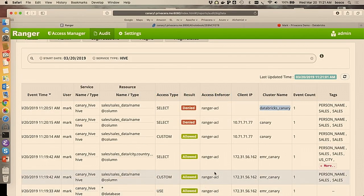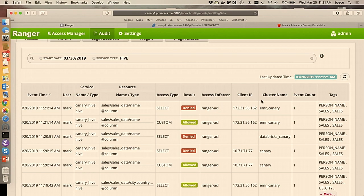And if I come here and do a refresh, for the EMR cluster, it got denied. So essentially, I just changed the policy in one place, but in real time, it got affected in all different places. And since I have a centralized Ranger audit, you can see all of them in one place. So I can filter it out and all that.